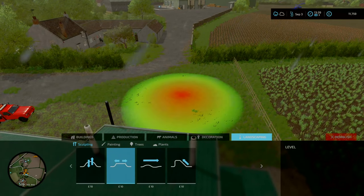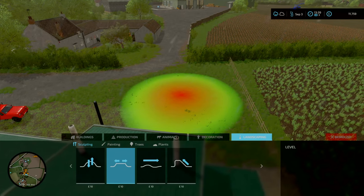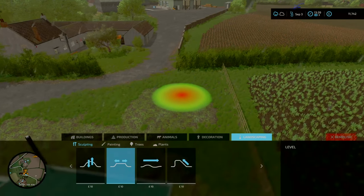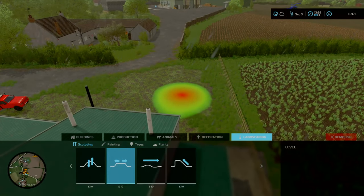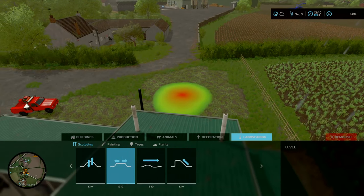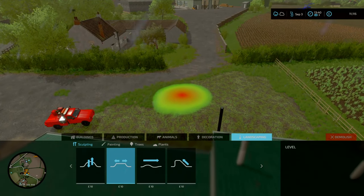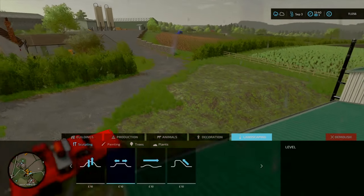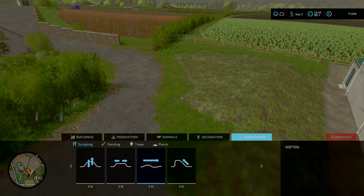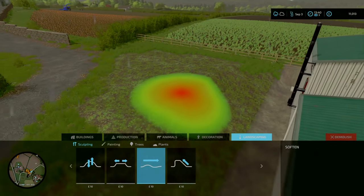Okay, a little padded area. That's all. That's what it needs to be. Just a little bit of a raised area. Somewhere that we can work with our equipment. So when we go and move these pallets. Yeah, so soften the edges.